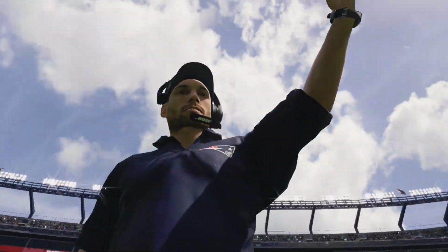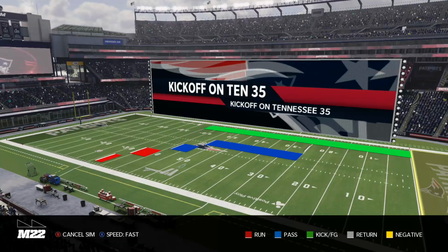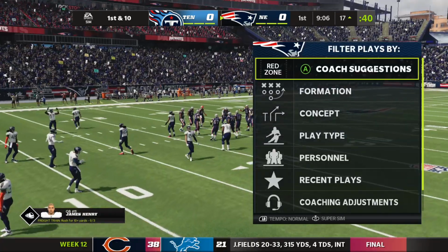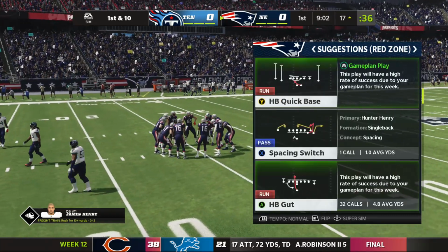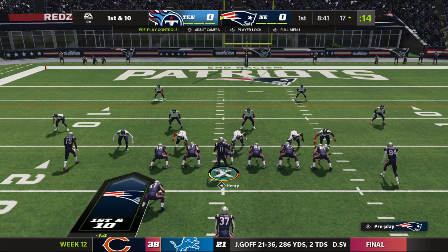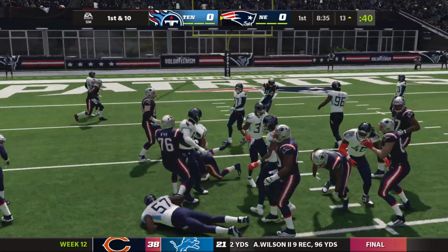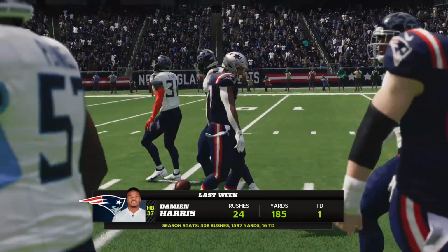Today, from Gillette Stadium in Foxborough, a scoreless game here early on, but how much longer will that hold up as we've got action in the red zone on first and 10. They'll run on first down. It's Harris, able to fight for about 4 yards there to the 13.